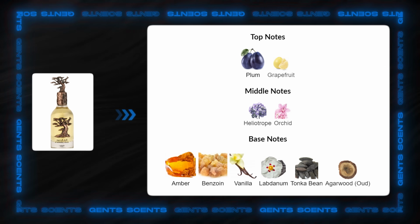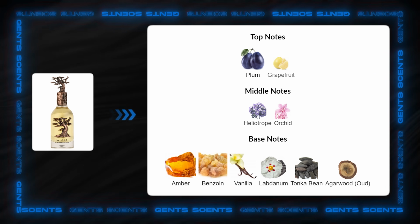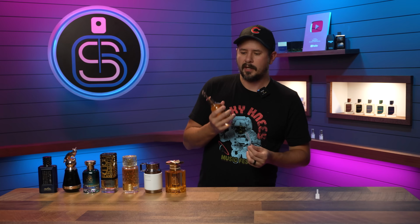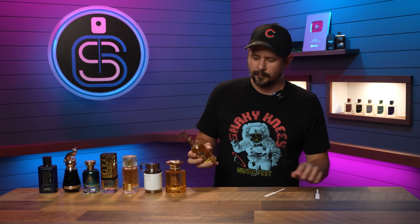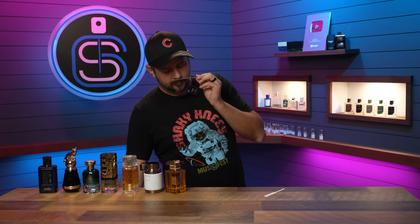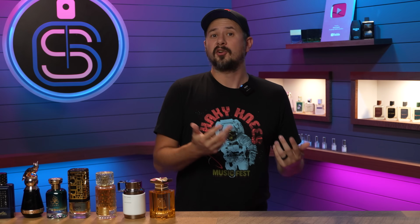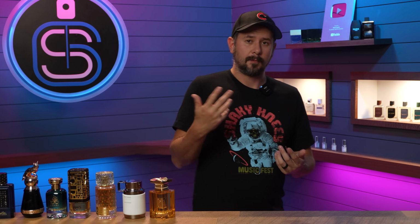A little bit punchier, a little bit more top heavy, just in terms of how it opens up, I mean. And just overall between the two, this is gonna be more of an aggressive fragrance. This one is smoother, warmer, a little sweeter. So it depends on what you're after really as to which one of those is gonna work better for you.